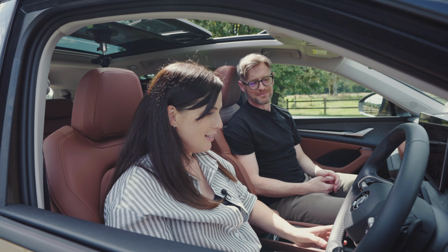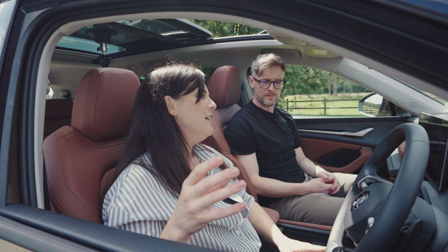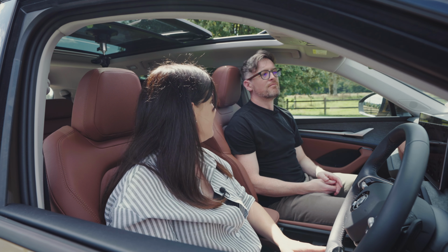What we're sitting in is not the entry level model. So this is the Selection Plus, but it's also the top of the range engine. So this is the 2-litre 190 brake horsepower 4-wheel drive version. Tick the boxes.